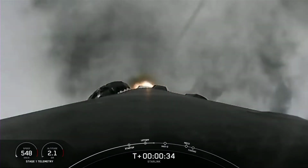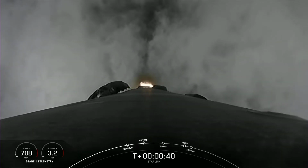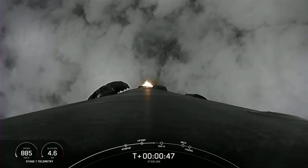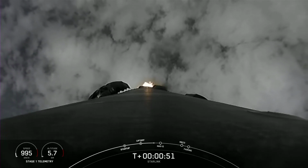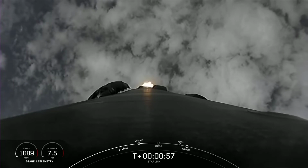As you can see on your screen and heard by the cheers of folks with me here at Mission Control, Falcon 9 has successfully lifted off from Space Launch Complex 40, carrying our 53 Starlink satellites. Although at liftoff, gravity is pulling straight down on the rocket, as we ascend, we actually tilt the engines. The technical term for that is gimbaling, for all my rocket nerds out there.